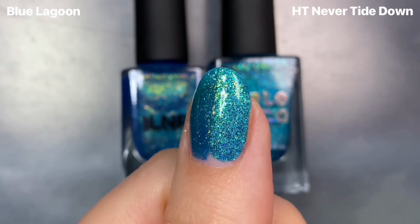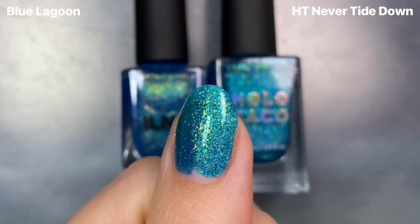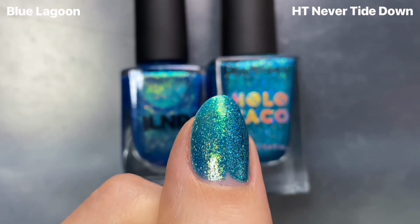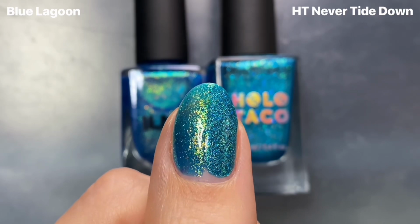But I think you can see a little bit more nail line with Blue Lagoon than you can with Never Tied Down. I think I would say Blue Lagoon is a little bit deeper, but other than that, they're pretty similar. Holo Taco definitely has a lot more going on though, so if you want something a bit more complex, I would go with that one. So that wraps up my swatches and comparisons of my ILNP summer haul.